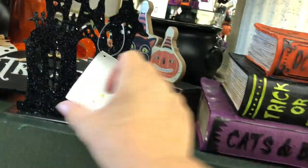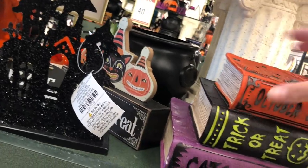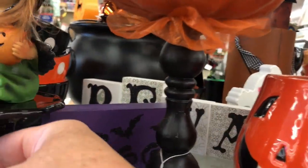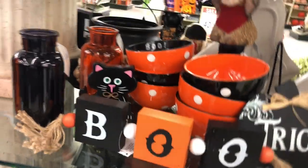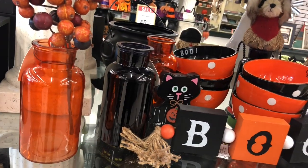So here's one of the little center displays. There were two of these that had some Halloween stuff, and a lot of it looked pretty much picked over already. And unfortunately, there were a couple broken things too, but things were just kind of thrown on there, what's left of all the Halloween stuff. There were some pretty cute things. Some of it was just okay, in my opinion, but there were some really cute things. I really liked that little Boo wooden block sign. That was really cute.